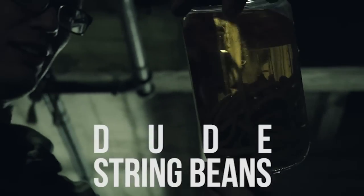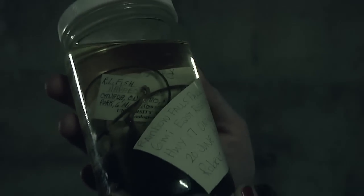Dude, string beans. This is a sea slug from 1948, or that could be an arbitrary date. Okay. And bats. Oh, they're so fuzzy. These are the cuties. These are pack rats. They are from Rainbow Falls Park, 6 miles east, Rossport, Highway 17, Ontario, Canada. Ontario, 20th of June, 1965.